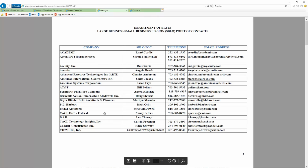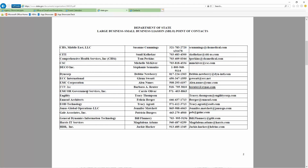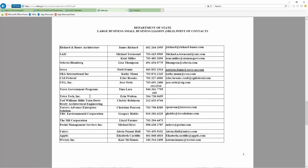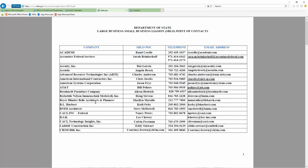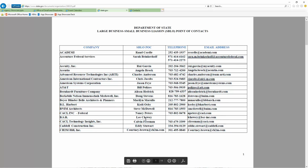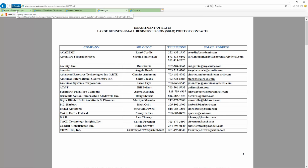So if you're looking at 10 or 15 per page, you clearly are looking at 50-plus contacts that you can reach out to at businesses that have prime contracts with the Department of State. And these are people you reach out to and say, hey, we're interested in doing business with the State Department. Can we subcontract with you? Can we talk with you? Can we introduce ourselves? Clearly, you're not getting business with everybody you try to do business with, but the very fact that the State Department is providing this information makes it so easy for you to go out and start knocking on the doors. And that's awesome that the Small Business Office does that.